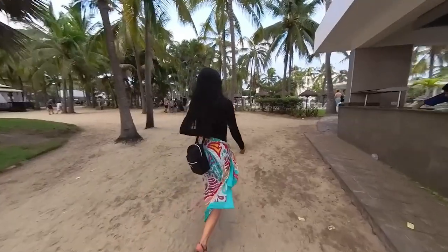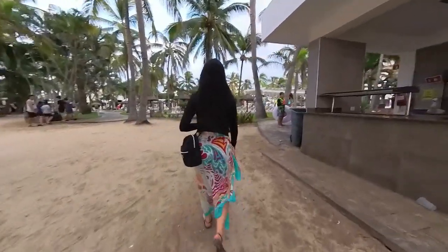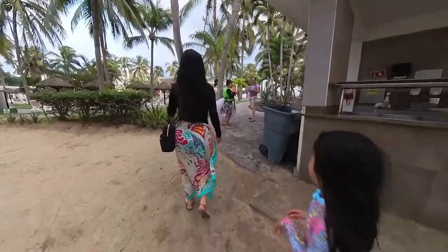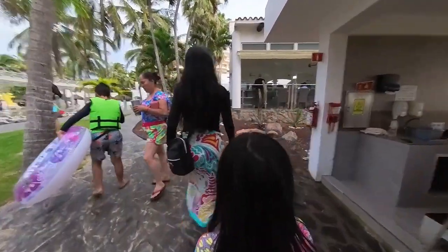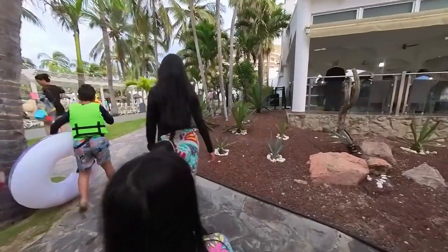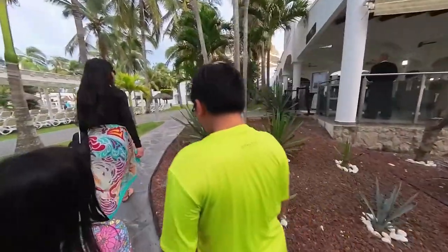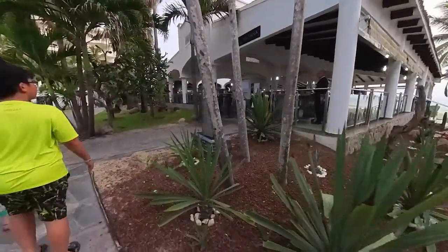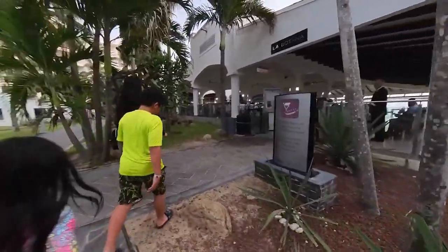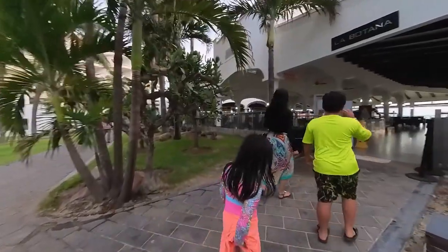Right now, we are heading to the steakhouse. This steakhouse is right beside the beach. So if you want the ocean view, then this is the restaurant to go to. La Botana. What's a botana? It still smells like burger.